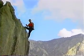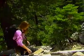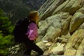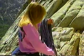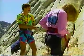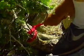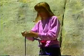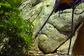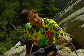With that, then, we've covered all the fundamentals of modern rock climbing. Let's move on to an actual climb and see if we can't put the whole process together.